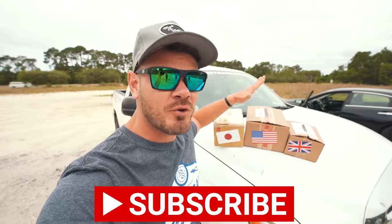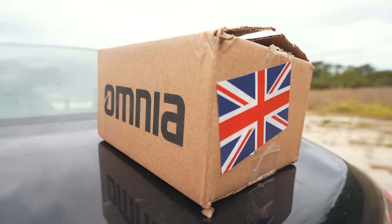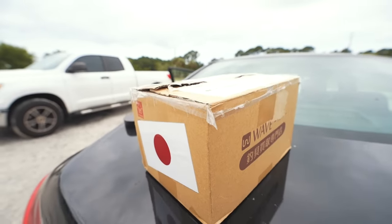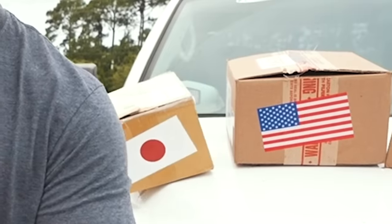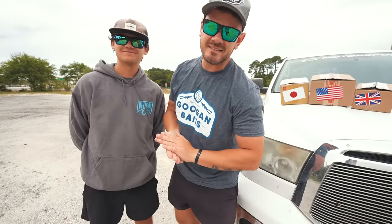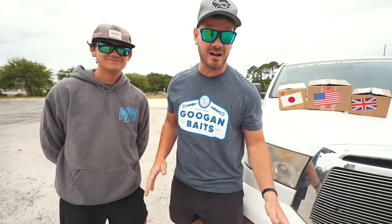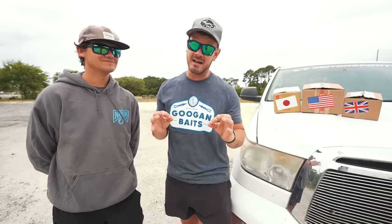Today, we have three mystery fishing boxes. One from the United States, one from the United Kingdom, and one from Japan. Trey, myself, and April behind the camera. We're gonna be using these boxes today. We're gonna go ahead and unbox them, see what all we've got inside of them. I hope it was worth the money that I spent on them.